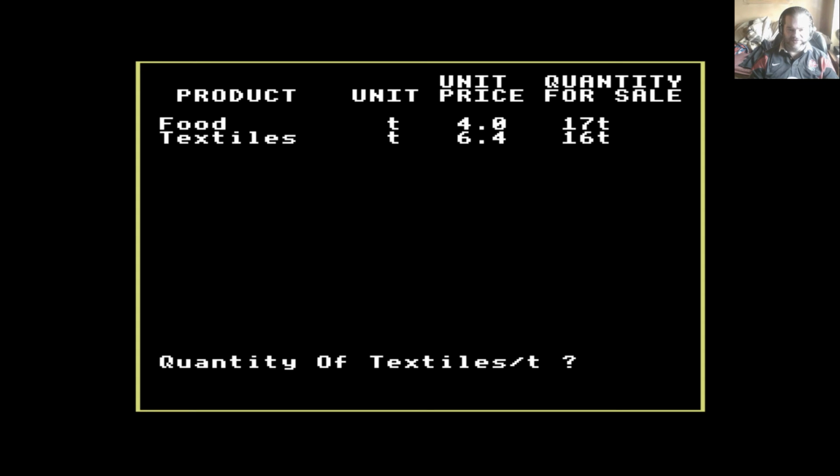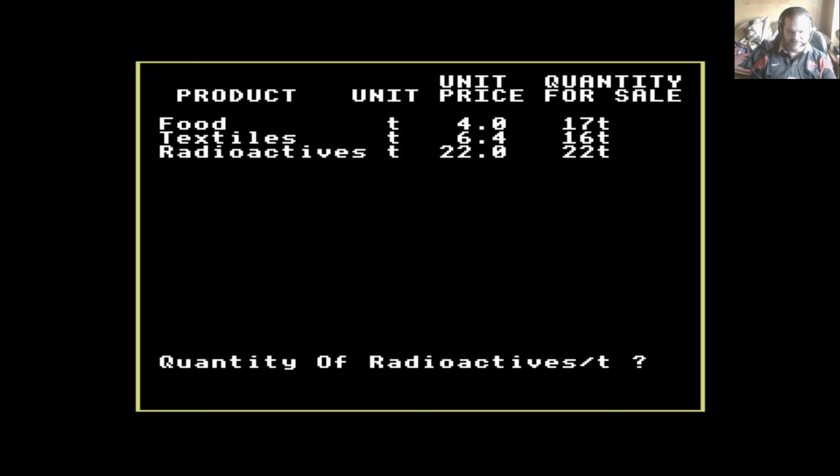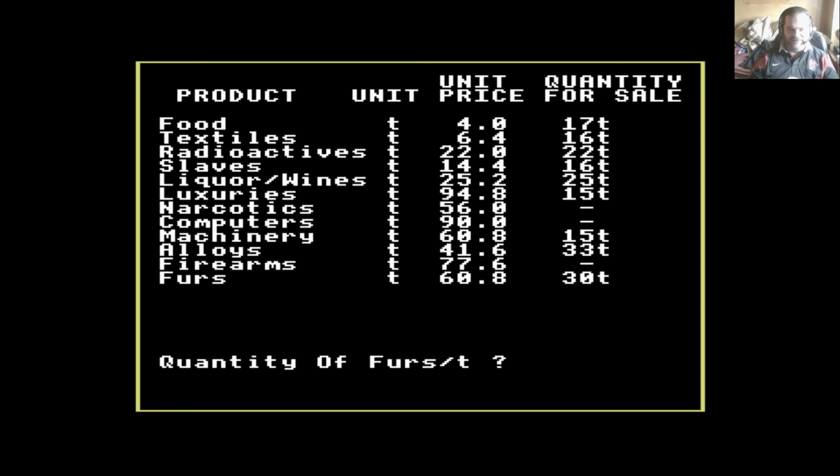Textiles looks quite cheap. Have I got space for 16? No, I haven't, have I? Okay. It appears I do. Oh, that'll do.